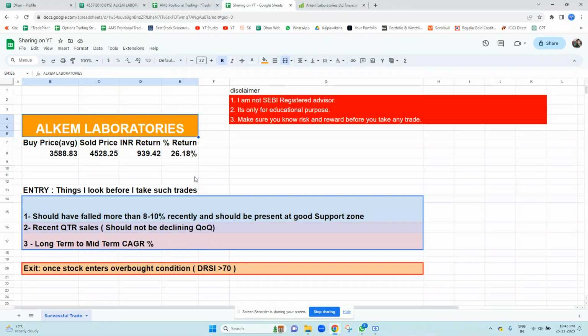Laboratory. I got 26.18%, around 940 rupees per share. I bought it at like 35.88 and sold at 45.28. So I'll show you my entry points, how I decided that entry, and when I exited.